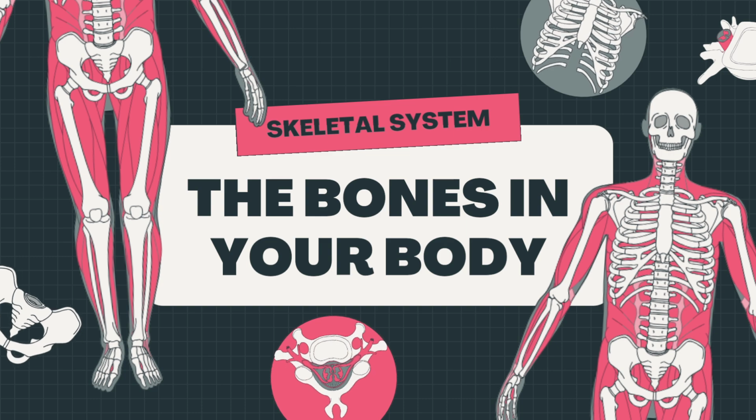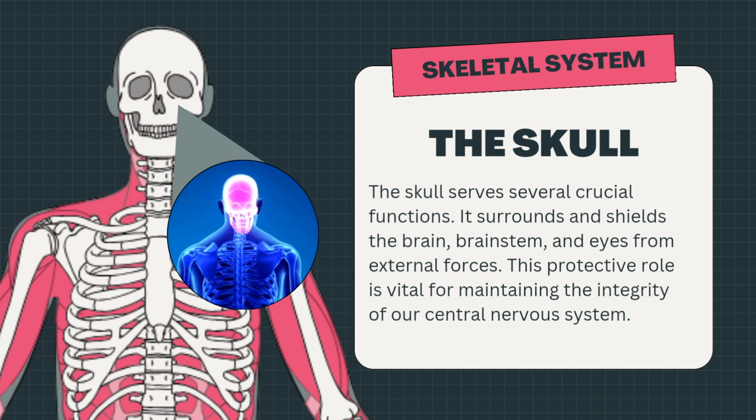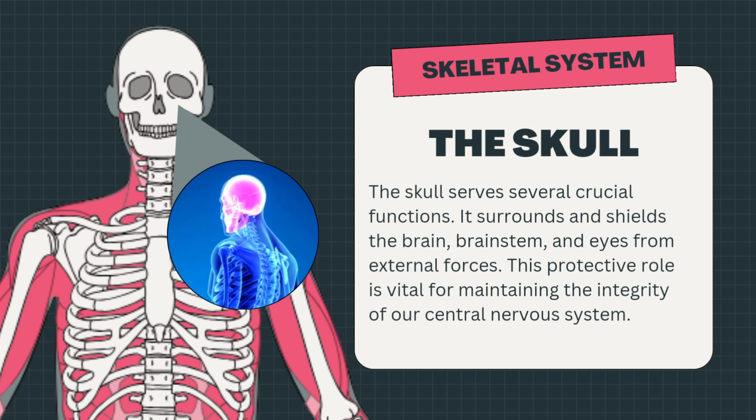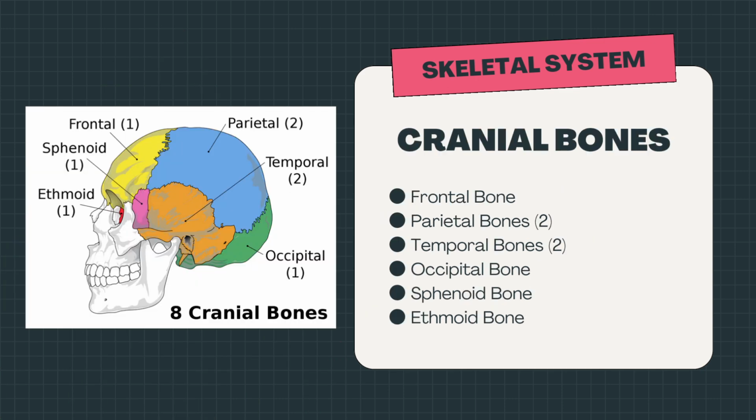Let's get started. First, we have the skull. The human skull is a complex structure made up of 22 bones that are divided into two main categories: the cranial bones and the facial bones. The cranial bones form the protective casing around the brain and include the frontal bone, parietal bones, temporal bones, occipital bone, sphenoid bone, and ethmoid bone.